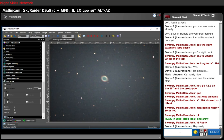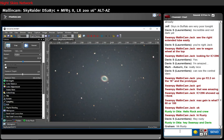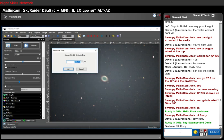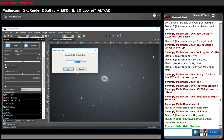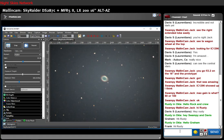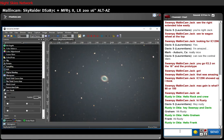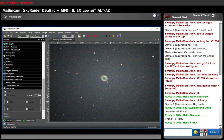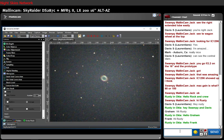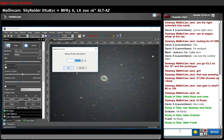Well, here's the 5 frame stack, 380 milliseconds, and the gain is 26.4. Here's the exposure, just to show you folks. It's clear tomorrow night. I'm going to try this on the 8-inch. The reason I'm doing the 16 tonight is to see the field of view. I want to repeat this experiment for the field of view with the MFR-5 and the camera. I can't believe it. This is a 5 stack, and my focus is definitely out. Just stop the 5 stack. And we are at 380 milliseconds, and the gain is 26.